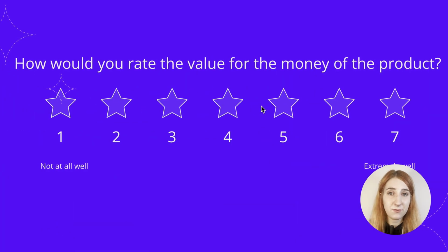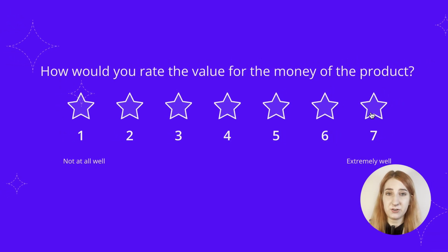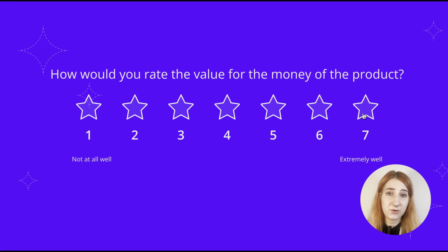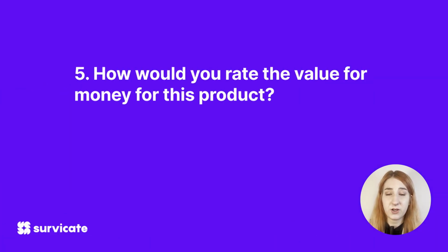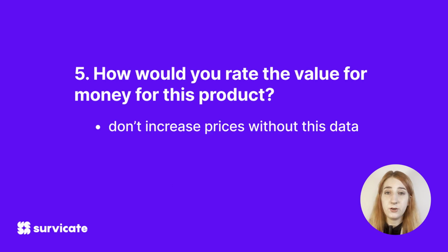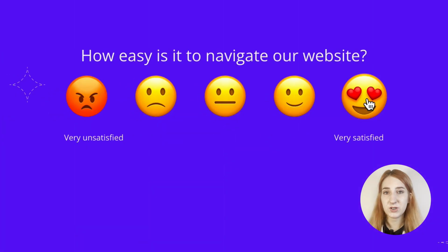How would you rate the value for money for this product? This is a very valid customer satisfaction survey question. Use it while considering any changes to your pricing or subscription tiers of your product or service. If the feedback shows that customers think your product is too expensive, you should definitely reconsider any plans to increase your prices. You would risk a steep customer churn rate. And by the way, it's great to ask this question after your customers have had a while to actually use the product or service. Question number 6.